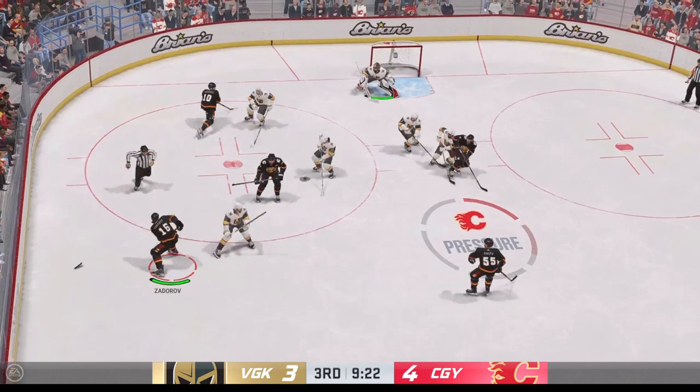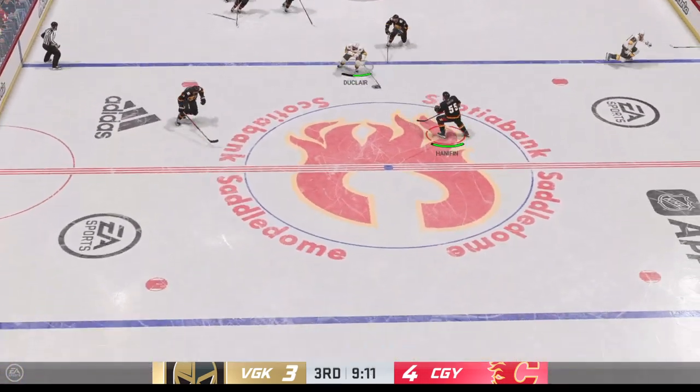Calgary's won the draw, and they'll go to work. And it doesn't reach the net because it goes off a stick.